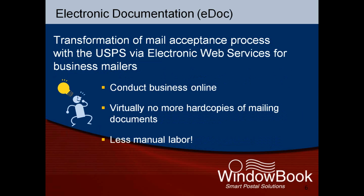So, exactly what is meant by the term electronic documentation, or eDoc? Essentially, this is the transformation of the mail acceptance process with the Postal Service from hard copy documentation to the submission of these documents via electronic web services for business mailers. It provides for postal business to be conducted online, with virtually no more hard copies of mailing documents. Not only is this beneficial for improved accuracy and accessibility of data to meet the SOX requirements, it has the added benefit of reduced manual labor, both by the Postal Service and mailers.